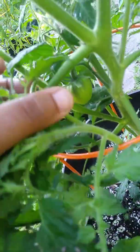Oh, I didn't even notice. I have a tomato growing right here. I didn't notice that one before. And I have a whole bunch of flowers.